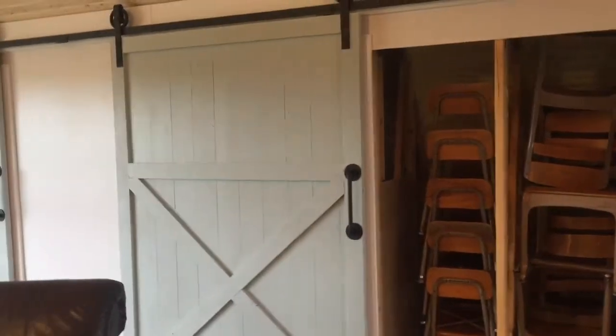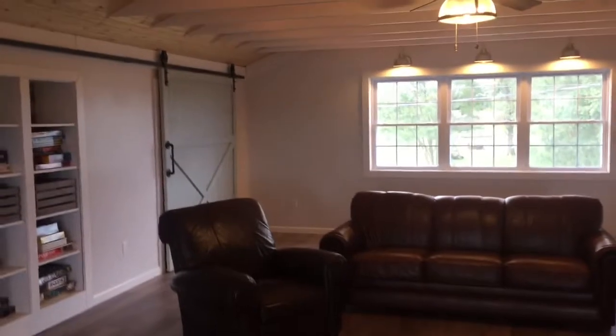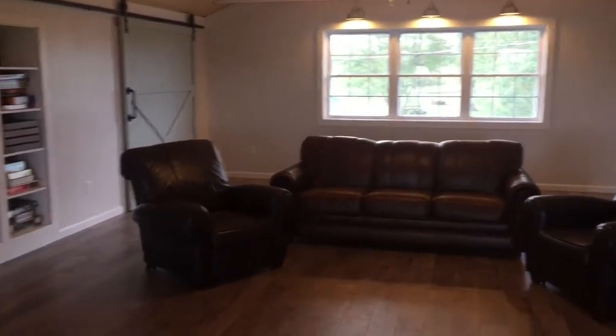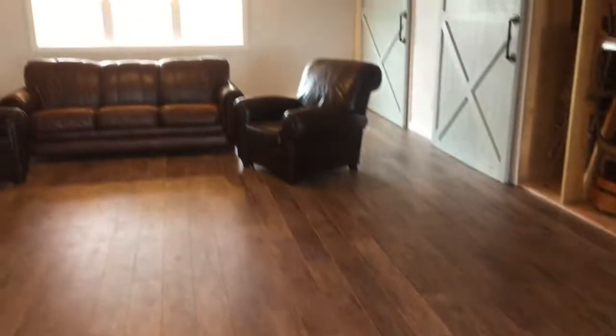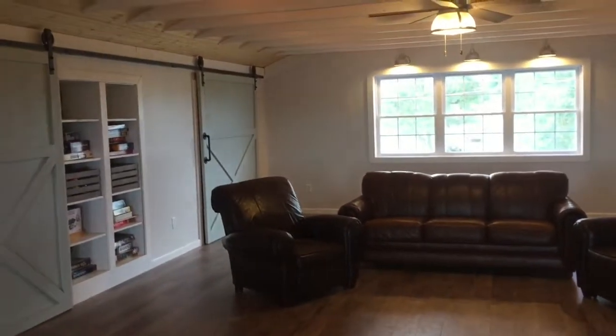I haven't decided how to furnish it yet. We just drug some old furniture from the house out here so far. A couple ceiling fans with lights. We're not sure we have quite enough light out here. The flooring is from Sam's Club, and we've been really happy with it. It was super, super easy to install. My boys did this themselves. They were 14 and 16 when they did that.